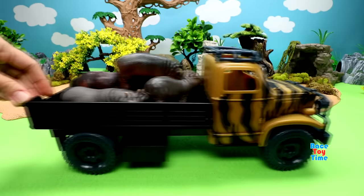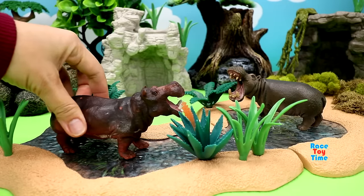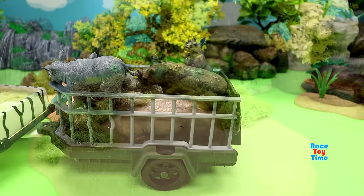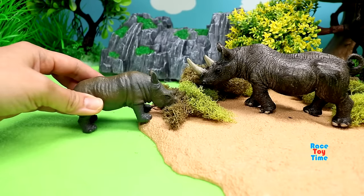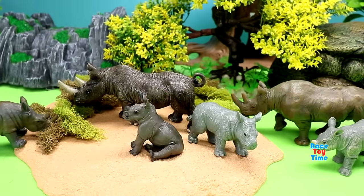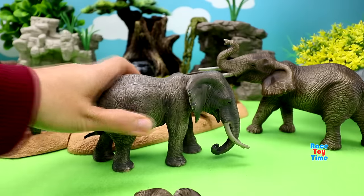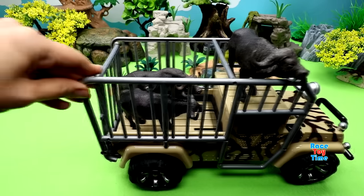We have the hippos. Here are the rhinos. Here are the elephants. Here are the Cape buffalo.